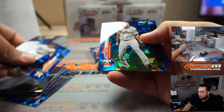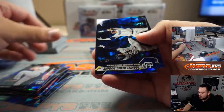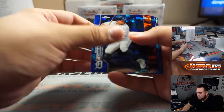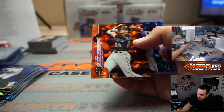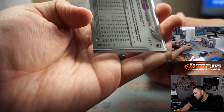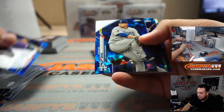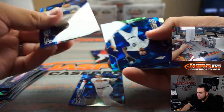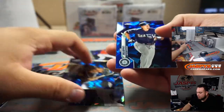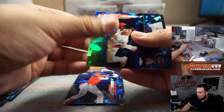Andres. Jose Altuve, Wilkerson, Tua Lugo. We got Ryan McMahon. Out of 25. Hyun-Jin Ryu, Gleyber Torres, Tommy Pham. Trent Grisham, Shohei.